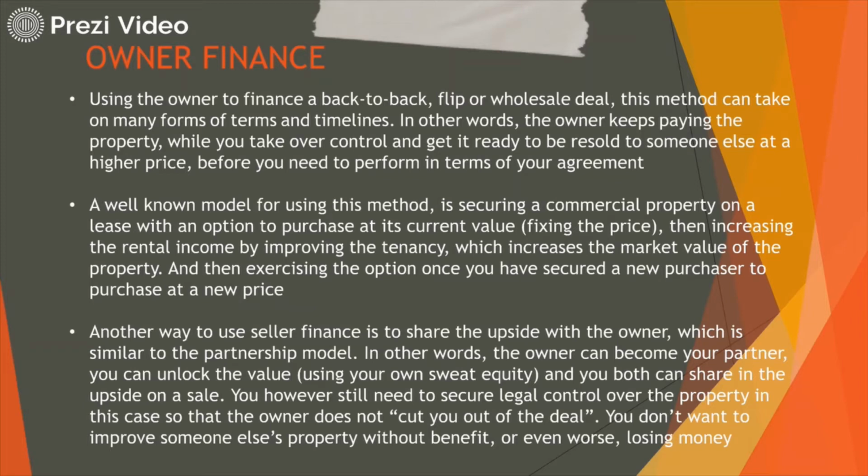The owner keeps paying, for example, the property while you take control. You get it ready for sale. You do maybe a spit and a polish. You do a bit of paint work, a bit of renovations, and then once the property is ready, you resell it, even while the owner still controls the property.